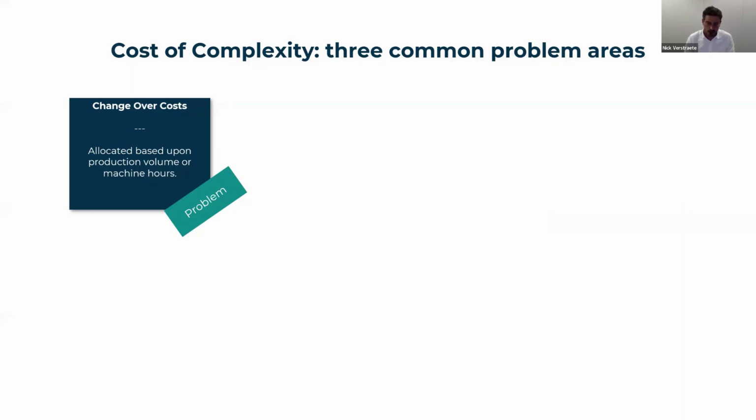And the first area where we see a lot of tension around profitability expressions is the changeover costs. When we talk to a lot of companies, we see that changeover costs are translated to individual products. So they are being allocated, but the way that they're allocated, for example, in the standard product cost is based upon volume, the amount of produced volume or sold volume, or the costs are allocated based upon the machine hours, the hours that the production has run on the machines.